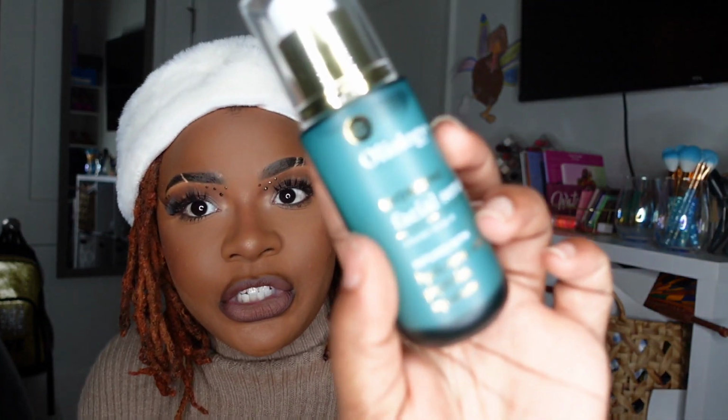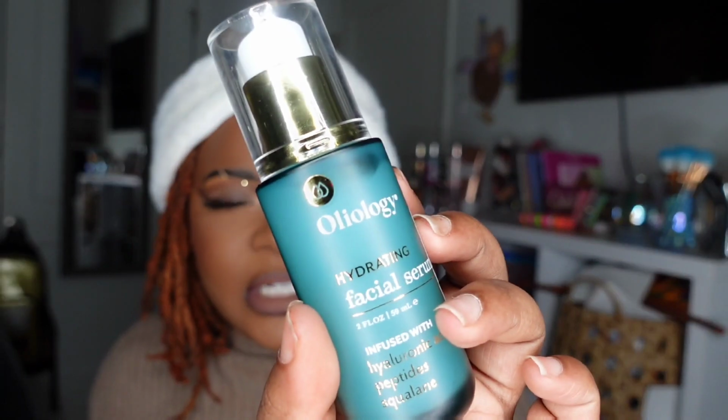They weren't playing. So skincare wise, I picked up Olology Hydrating Facial Serum, and this is what this looks like. And then I also picked out Finley Collagen Overnight Eye Serum. This is what it looks like, guys. I've never heard of these brands. I've never used these brands until today.